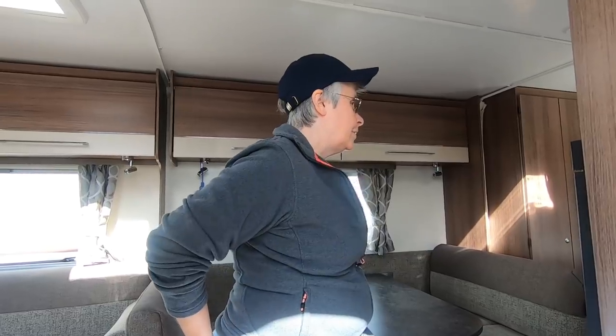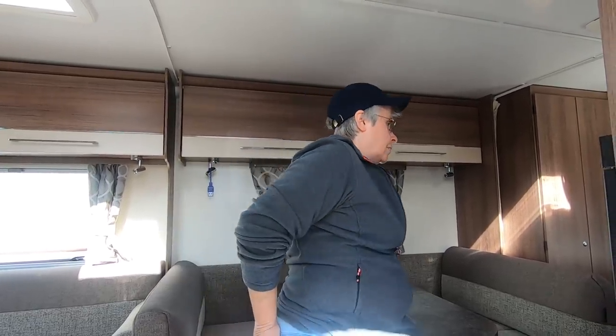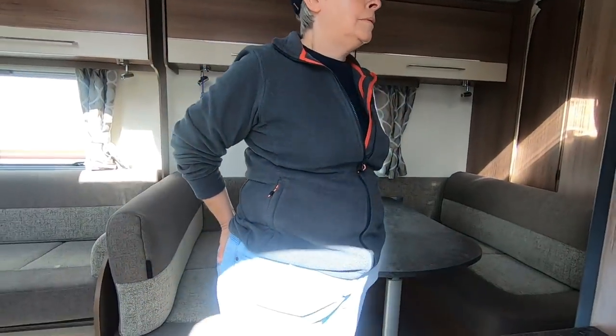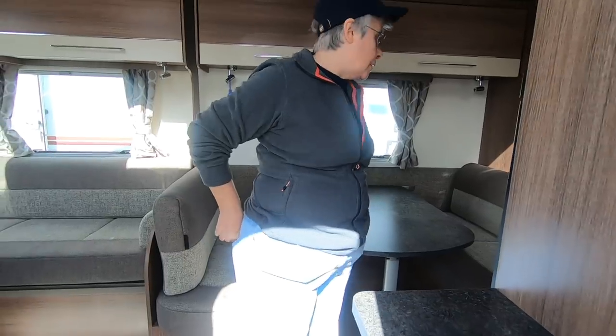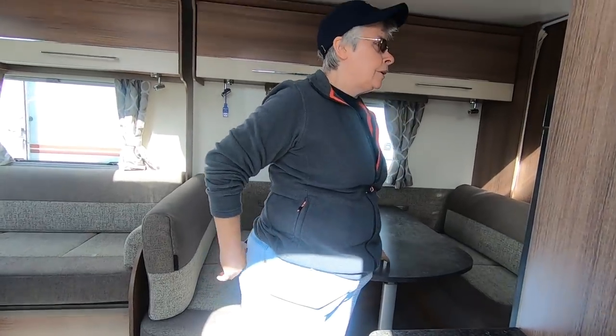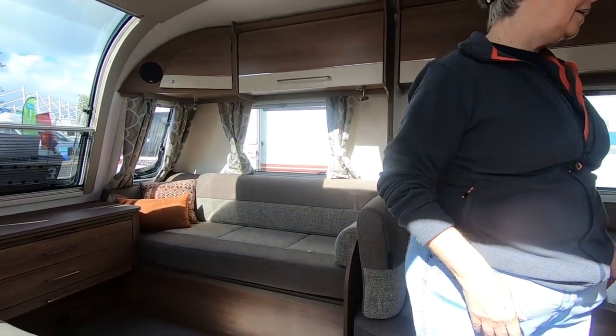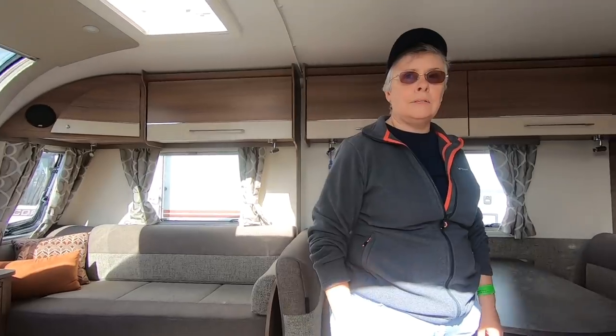It'd have to be six people, isn't it? Yeah. But I thought the kitchen was a bit small. Yeah, it is. And you've got this massive space here, haven't you, for the dinette? Yeah, that's so you can use that as another bed as well. Yeah, I suppose so. But if you're just two of you, could all those seats, and then when you go to bed, you're in that French bed.